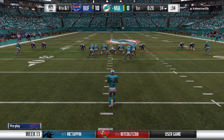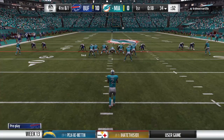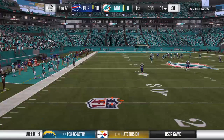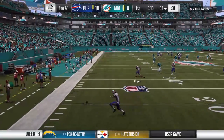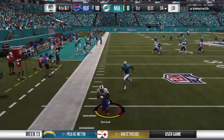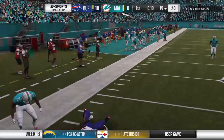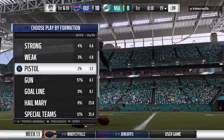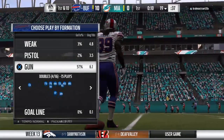Obviously, they didn't get everything they wanted on that completion, but they put themselves in a spot where you've got to at least think about going for it. I know where we are on the field, but still, you've got to think about it, don't you? 37 yards on the punt with no return. And the Bills will take over the football with a 1st and 10.